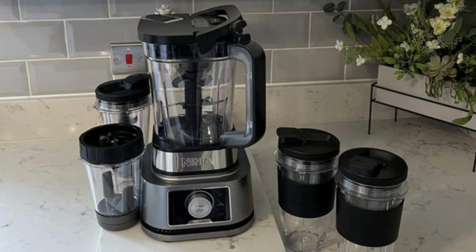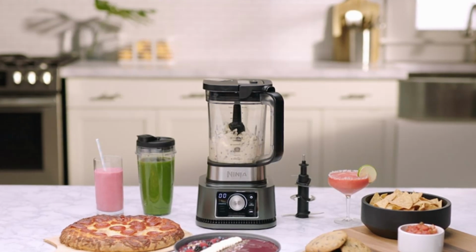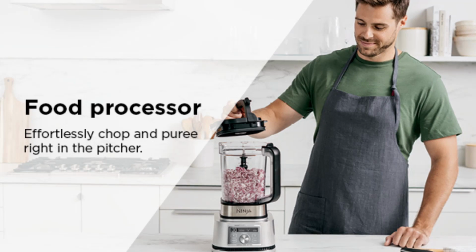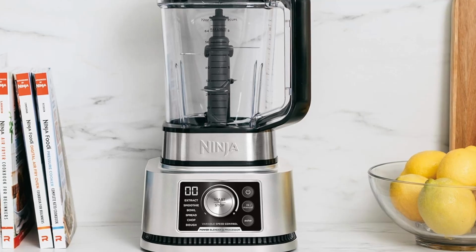Smoothie bowls, nut butter, and blender ice cream enthusiasts, rejoice. The Ninja Foodi SS401 features a built-in tamper that powers frozen foods with less liquid. The result: perfectly thick smoothie bowls and creamy nut butter that'll wow your taste buds.